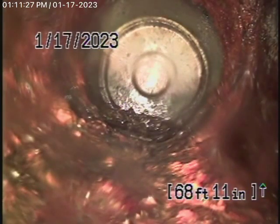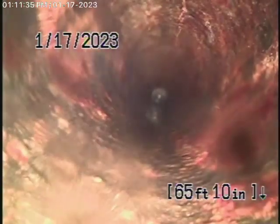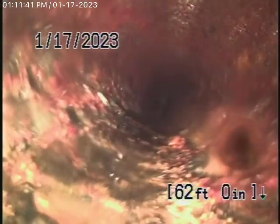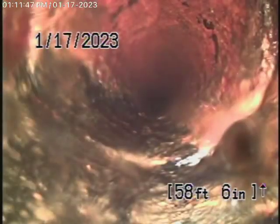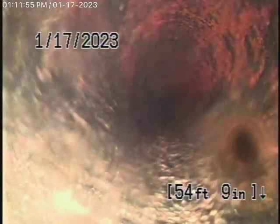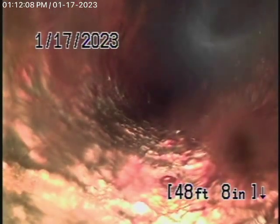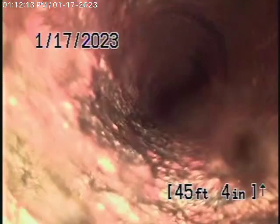We're at the end of the line towards the guest house. We're going to bring the camera back. You can see the line looks pretty decent going towards the guest house though. There was a little bit of debris in the line that we did clean out. This looks much better over here.